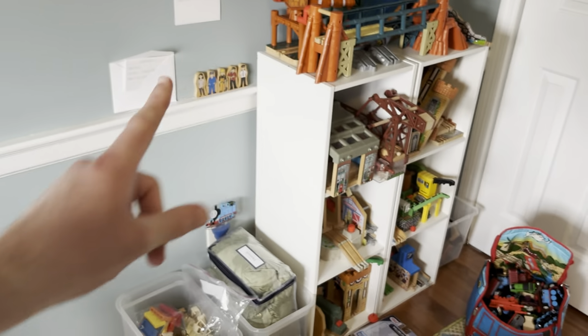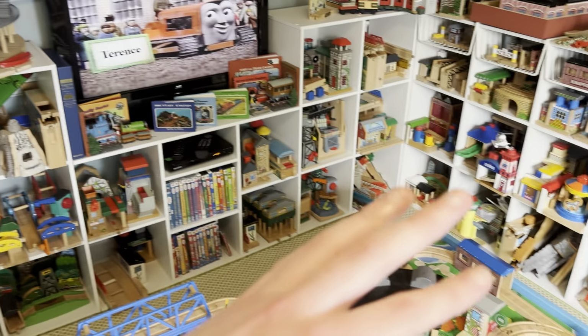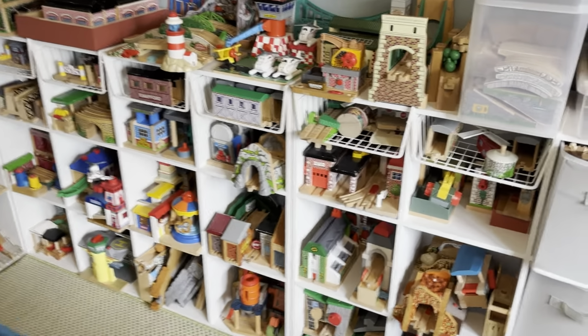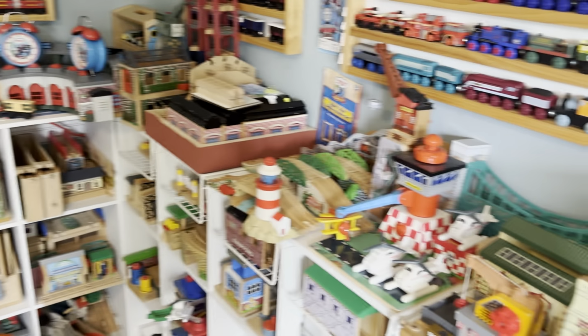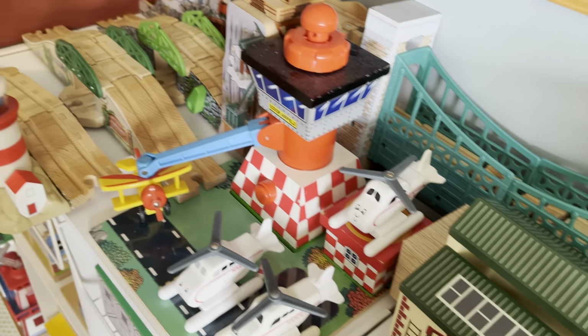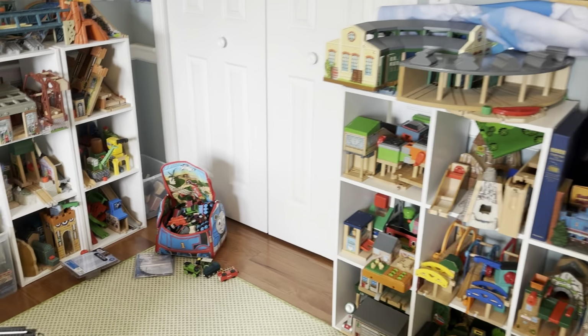So I'm probably going to get another 2x3 shelf and put it here. Hopefully I can let some of this stuff breathe a little bit more, because I don't really want so much stuff in each box, and I want to clear off the top a little bit more as well. But yeah, so a lot of organizing to do.